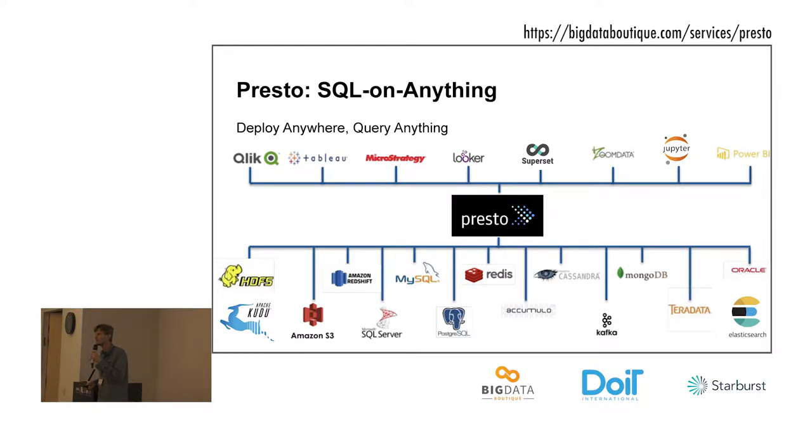Somehow Kafka doesn't sit well. I mean, it's not like a database. So what do you query? Right, this is a very good question.